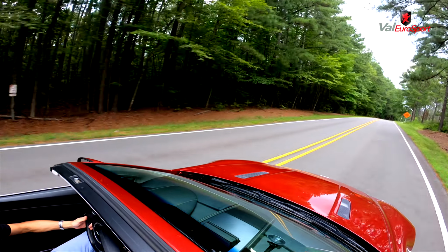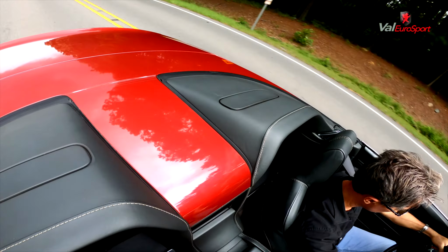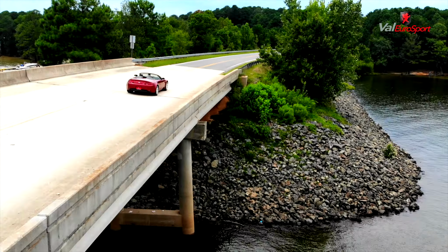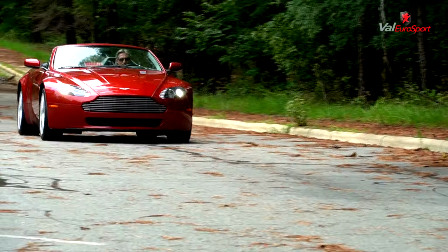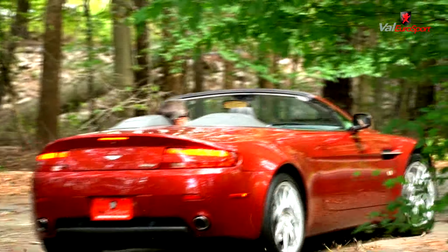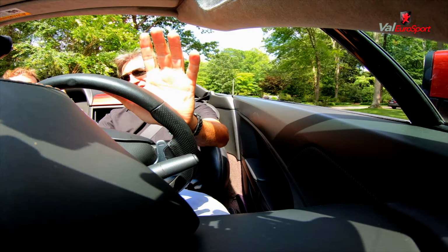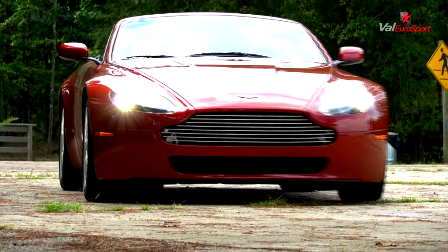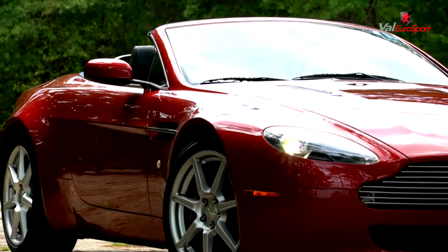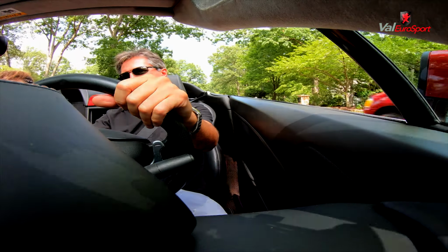Today I have a beautiful car to show you, a 2008 Aston Martin Vantage V8. I am so excited about this car. This is my dream car and I've always wanted one. I've been talking about how much I like my Jags, and honestly I've seen these Aston Martins once or twice and I was amazed how beautiful these cars are. I was just thinking, this car looks like a Ferrari. I never dreamed of a day where I would drive one of these beauties.